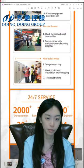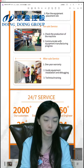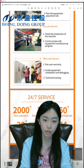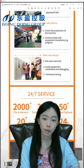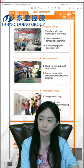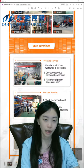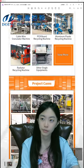Maybe some clients will worry about installation. If you need this service, our engineer can come to your workshop and help you install it and give technical training to your workers. We can give you information about how to run this equipment and some tips that need attention, like the temperature of the dismantling machine, the optional prices, the spare parts you need to change, and how to check it. This is the kind of service for you.